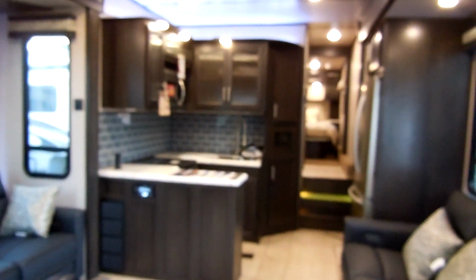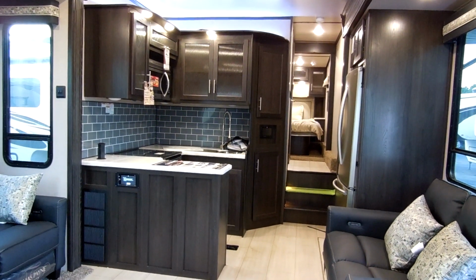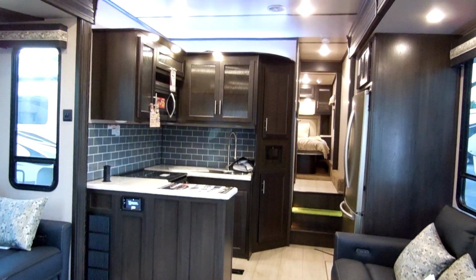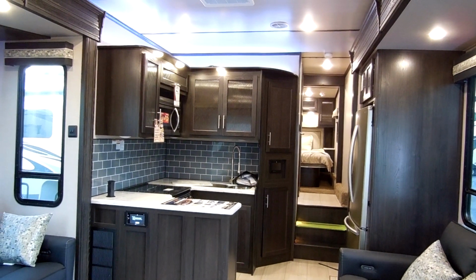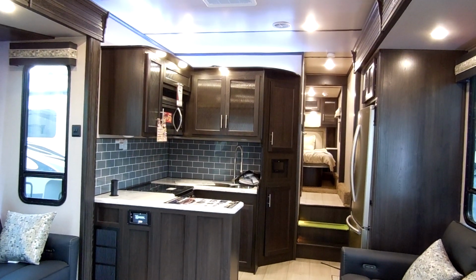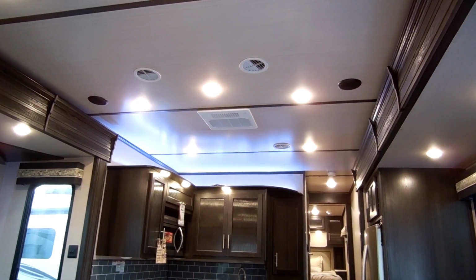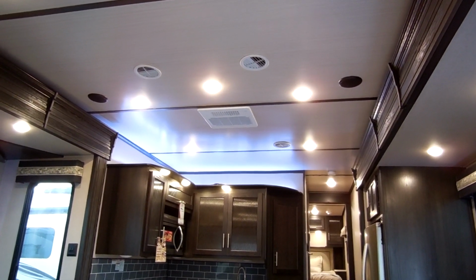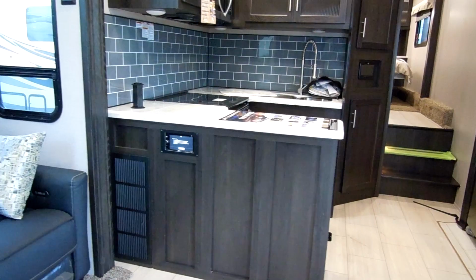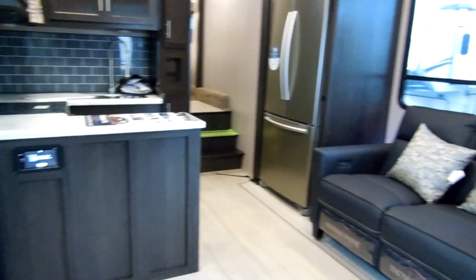Looking toward the front of the camper here, you have a really nice U-shaped kitchen setup. A lot of counter space up there. A lot of overhead cabinets, convection microwave. Overhead cabinet also has a little shelf area up there with an LED light. So you could put some things up top, but obviously you want to take them down when you travel. Really nice clean ceiling here. So it's ducted air, LED lights up there, speakers up there. On the side of the counter here is your DVD stereo system. You can see that little screen down there.